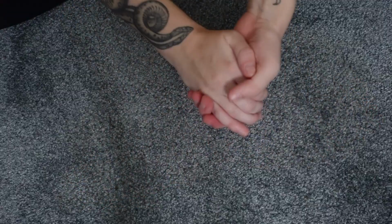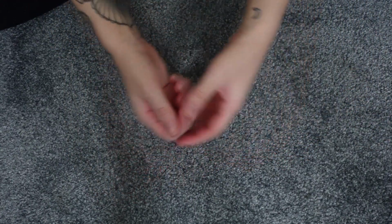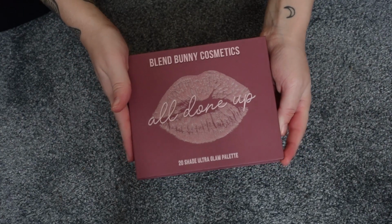Damn it. Hi there, sorry for breaking the flow of the video, but since filming the main chunk of this video, I did receive an order that I placed of a couple of palettes that I bought from Blend Bunny Cosmetics, and since I haven't uploaded the video yet, I just wanted to show you them right now. So the newest palettes in my collection, this is the Blend Bunny All Done Up palette.